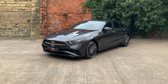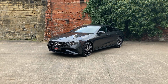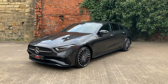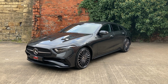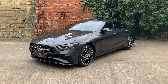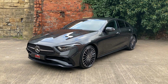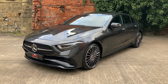And we have the absolute pleasure of bringing to market this incredible Mercedes-Benz coupe. So what we see in front of us here is a 2022 Mercedes-Benz CLS300dh AMG line night edition with a Premium Plus package. Now basically what all of that means is a Premium Plus package is an incredible list of equipment that's on the vehicle, and I'll try and cover as much of that as I can on this video. However, there will be a lot more information that we can divulge.